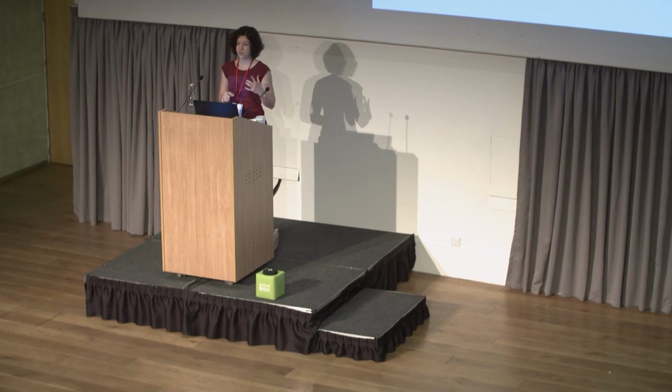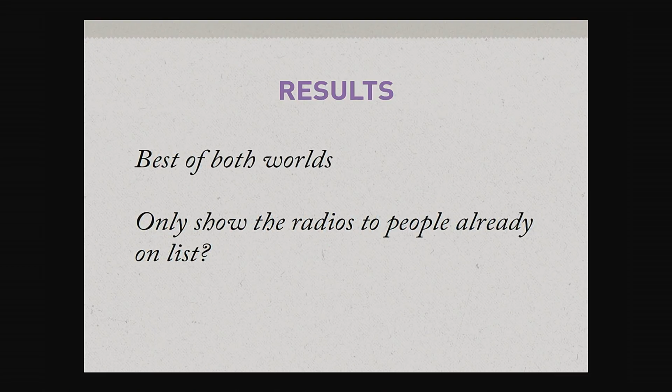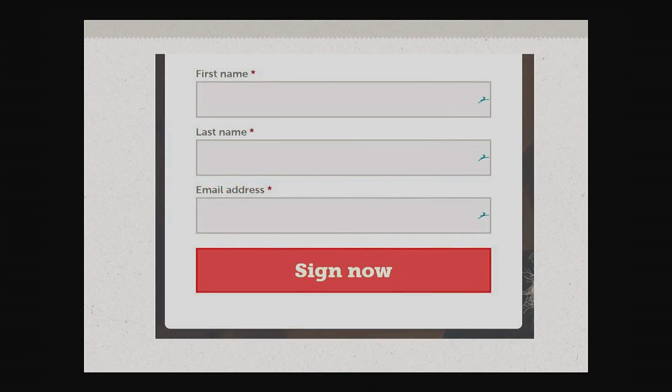But, and there's always a catch, having the radio and forcing people to make this decision had an overall conversion drop of around 5%. So we had 5% fewer people completing the form, but of those who did complete it, almost twice as many opted in. Potentially the best of both worlds: if you've already got an active opt-in for someone that's recent, you don't need to refresh it, so there's no reason to show that radio to them. You could have a radio for most people, and for people who are already actively opted in in a way you consider recent and valid, you can just get rid of this bit and have a much cleaner form. Then you don't hurt your conversions, but you do get the opt-in boost.